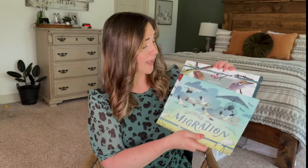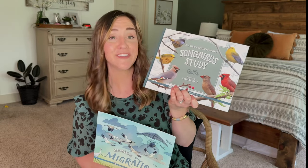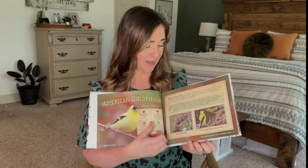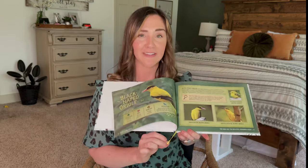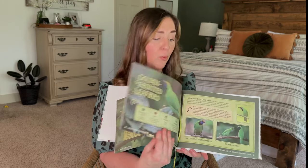And then we got the read-alouds that came with them. This is Mission Migration, and this one is Songbirds Study. This one's going to be really cool because it goes into detail about each bird. It talks about how they migrate, what they eat, their scientific name, and just all of that. It even has a sweet little bookmark. So this is gonna be a really fun one to include in our morning time.